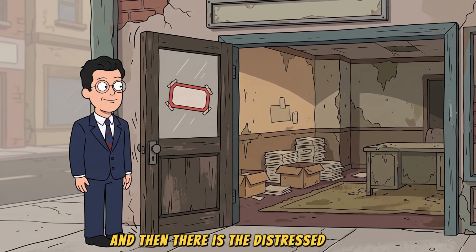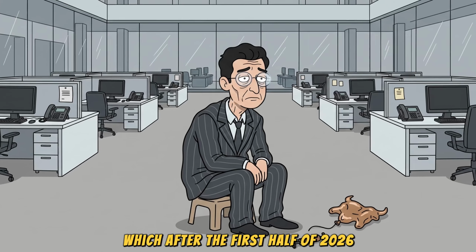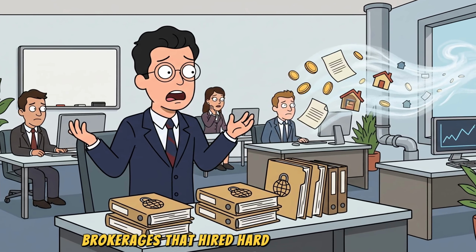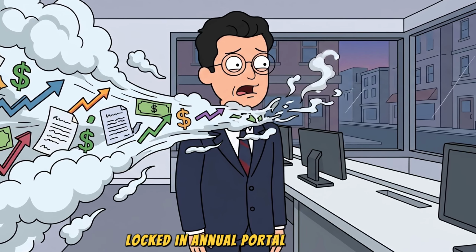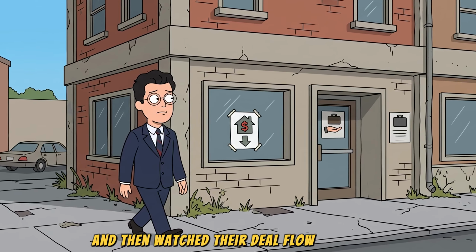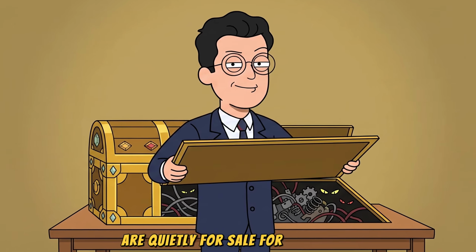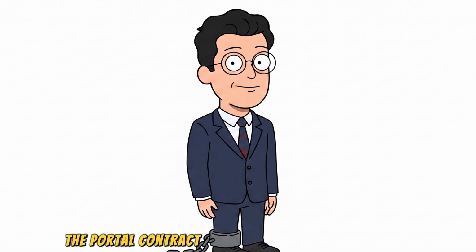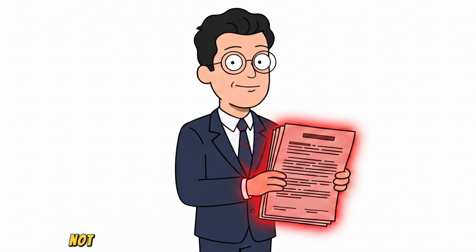And then there is the distressed route, which after the first half of 2026 has become a genuine aisle in this shop. Brokerages that hired hard through the boom, locked in annual portal packages, and then watched their deal flow evaporate, are quietly for sale for very little. Here is the catch hiding inside that bargain. The portal contract you are inheriting is a liability, not an asset.